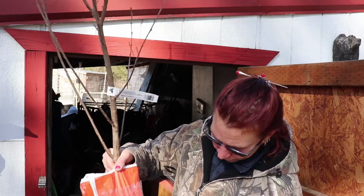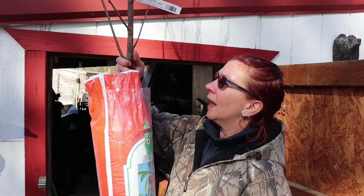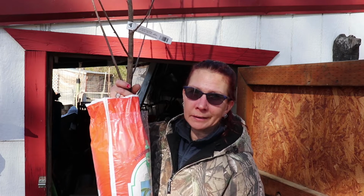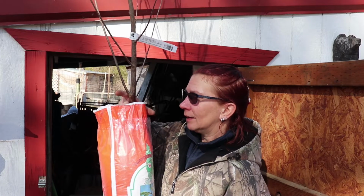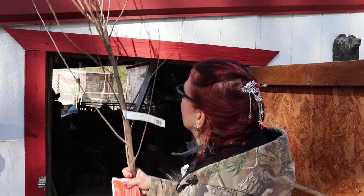So I got two sour cherries. They're basically pie cherries. I was doing some research, and the pie cherries don't need a pollinator, so I really didn't need to get two. I just wanted two. And the peaches and nectarines are self-pollinating, so I didn't have to get another peach, so I got a nectarine. I'll show you that guy.